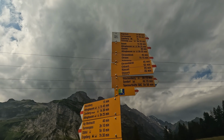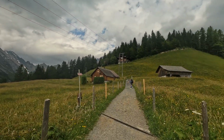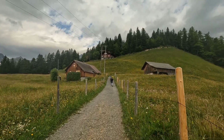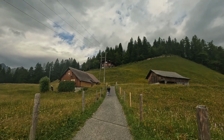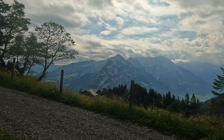We're at 1,525 metres. Surenen Pass, 2 hours 50. So we should get there about 2, 3 o'clock. But we're bound to have breaks in between, so it could take a bit longer. But that's fine. Not in any rush today. And what a view that is.